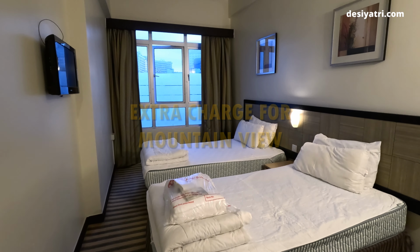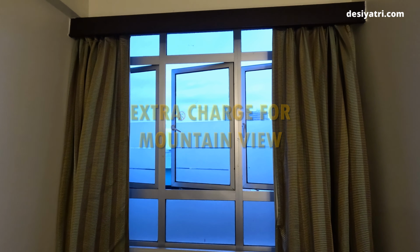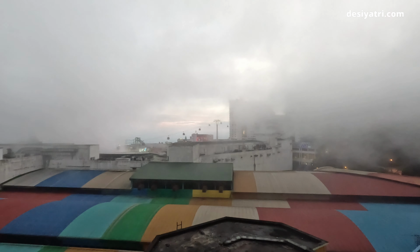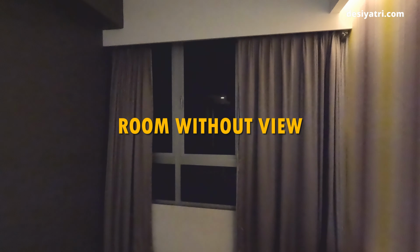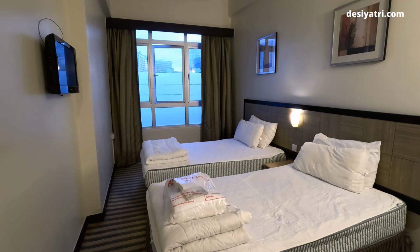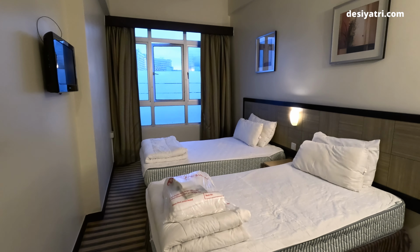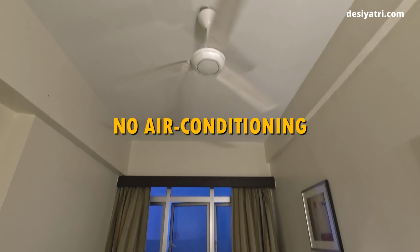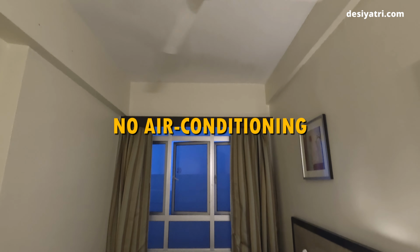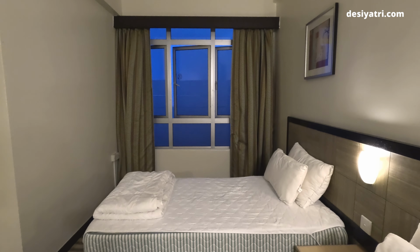This particular standard room had a window with a view, and I had to pay more for this privilege. It was totally worth it, because if you don't get a room with a view, you will get a room like this, which will be dark and depressing. If it is available, you must choose a room with a view, even if you have to pay a little bit extra. There is no air conditioning in this hotel, and an open window keeps the room cool. It is necessary. Let me now show you the rest of the things in this room.